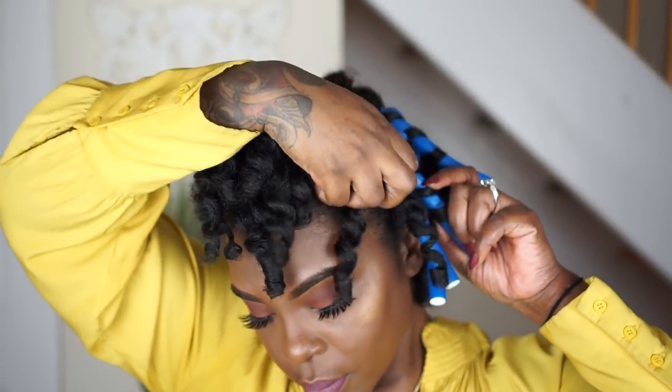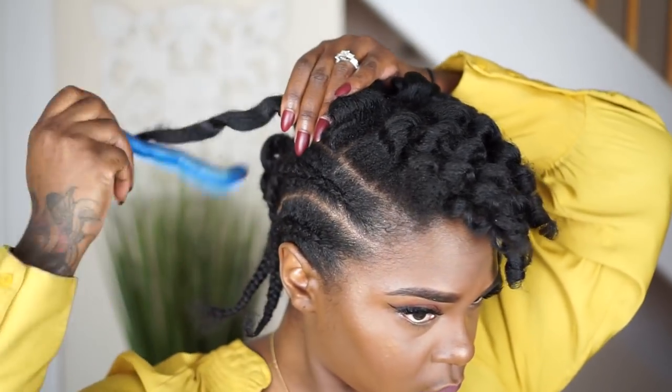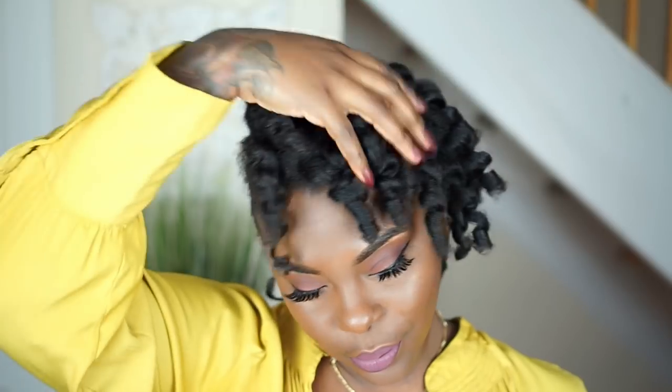If that happens to one or two of your curls, here's a tip. Roll the hair back up in the flexi rod and then get a blow dryer and let the blow dryer blow on the hair until it's dry.